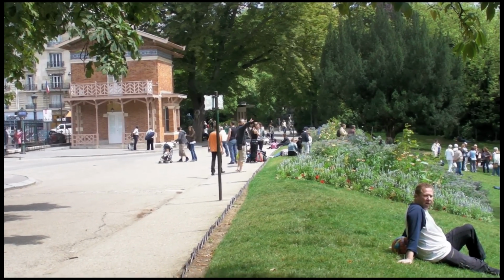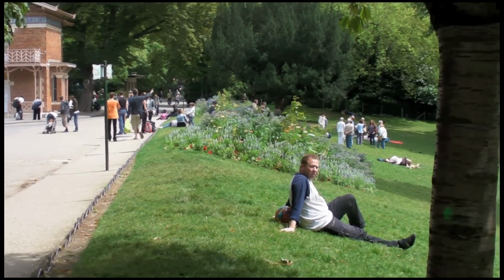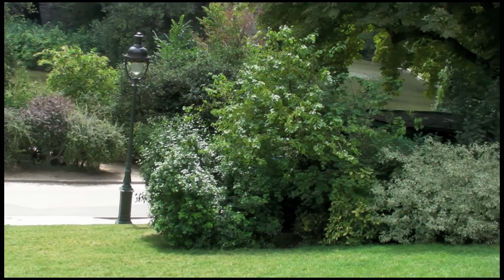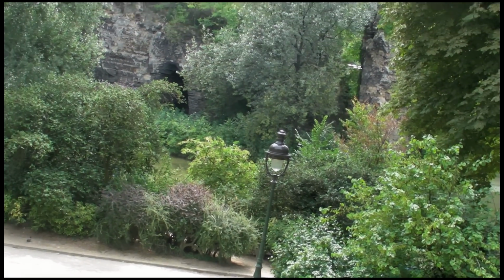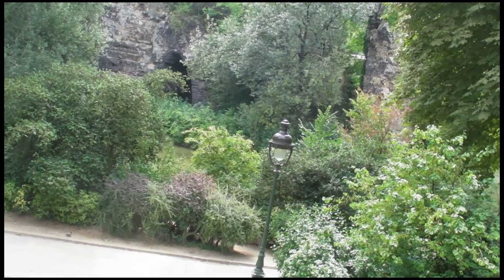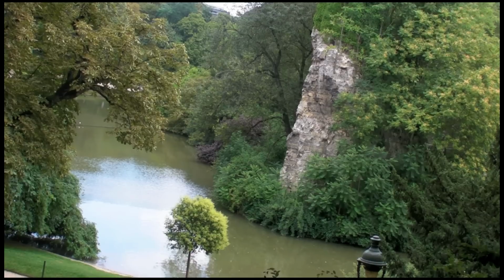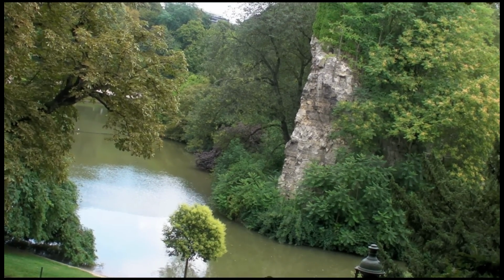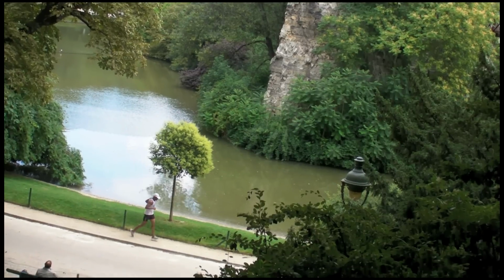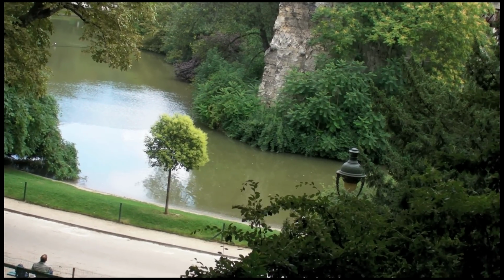This entrance to the park takes us to the most fun spots in the park. Beautiful meadows, but dead ahead the lake and the grotto, and in the grotto is the famous Buttes Chaumont waterfall. We're heading down to the lake. The views are just really lovely. And runners everywhere.